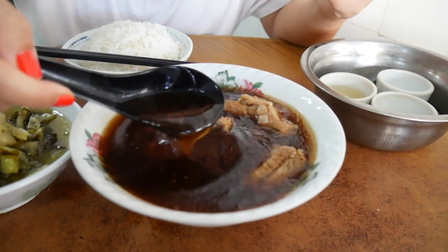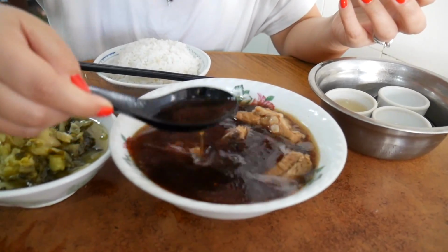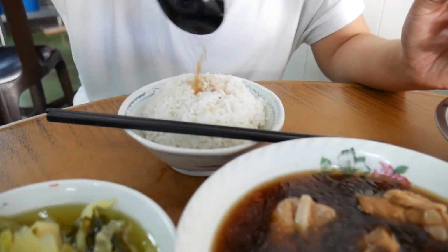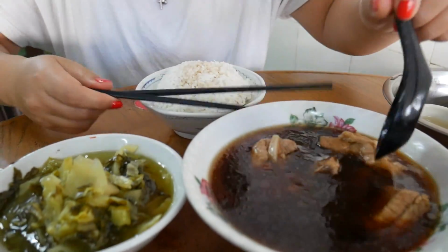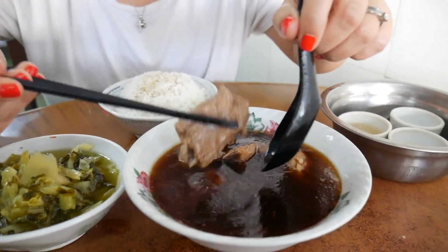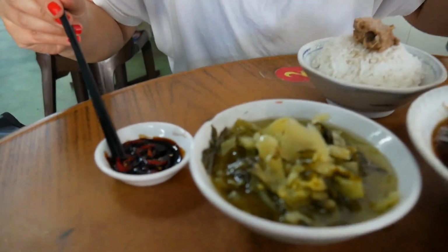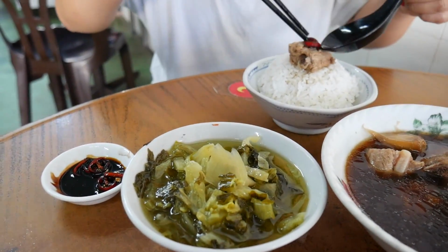It's actually really, really delicious. Just a little bit lighter. What I'm going to do is just grab some of the broth and pour it over my bowl of white rice, and then give some of these pork ribs a go. So we've also got a bit of, it looks like dark soy sauce and some chili. So I'm going to get a little bit of that, pop it on that pork rib.